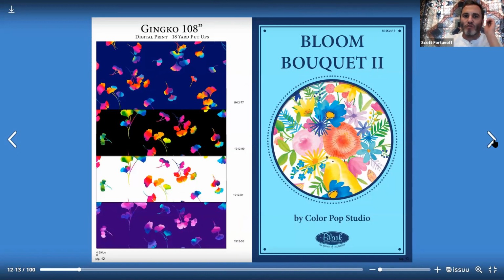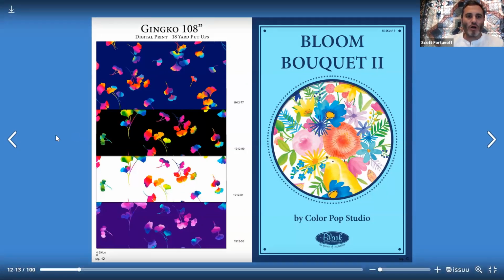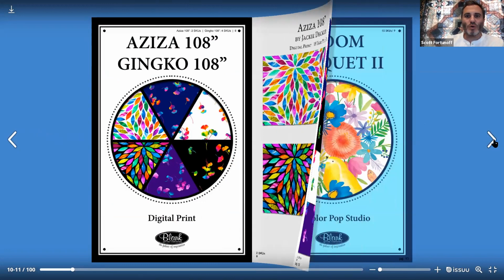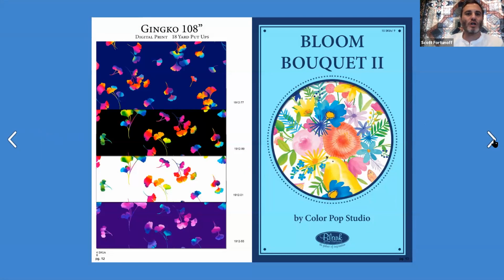And then we have these ginkgo flowers. This is going to be digital, and we did that in 4 colorways. I just want to look back here for a second. The Aziza is digital as well. So that's what happens when you have all these colors layered on top of each other. You need to do digital. These are all 18-yard cuts.